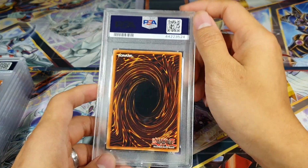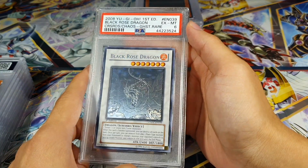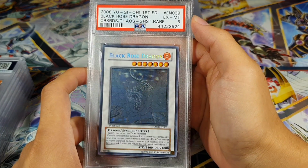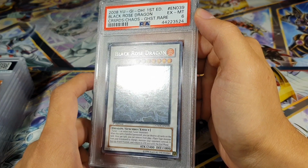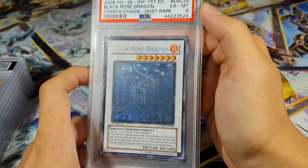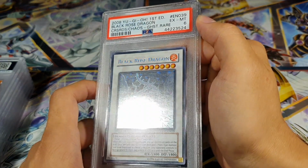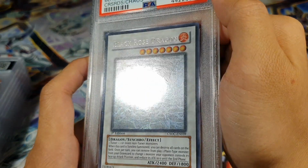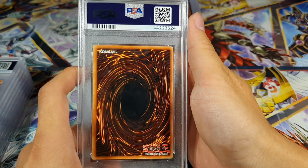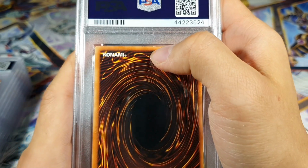So let's see, what else do we have? We have an excellent to mint 6 Black Rose Dragon. Are you kidding me? There is no way there's a dent on this. Okay, there's a scratch there. I do see that scratch. But come on. Oh my lord. Okay, I do see a couple: there's one scratch there, 2, and 3. But still, that is surprising to get a mint or an excellent 6. Oh my god, no.